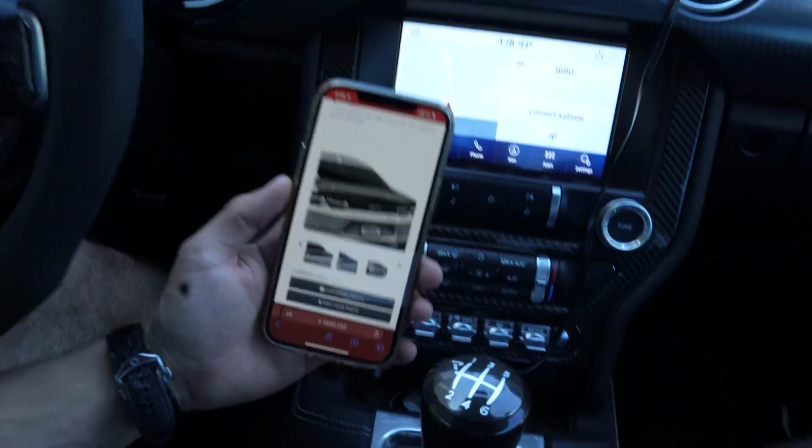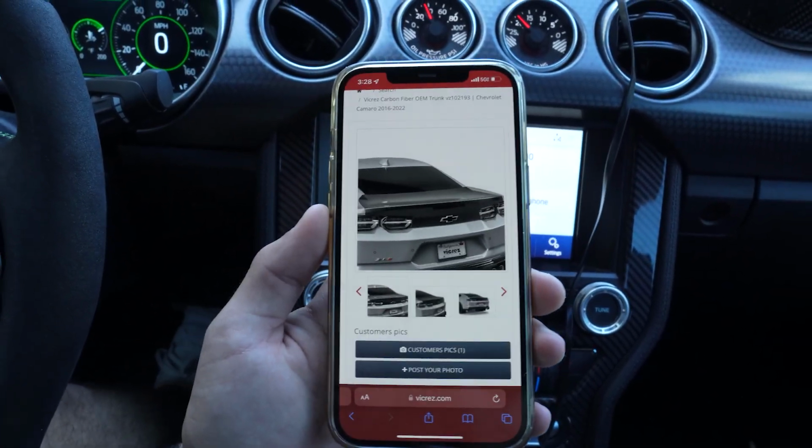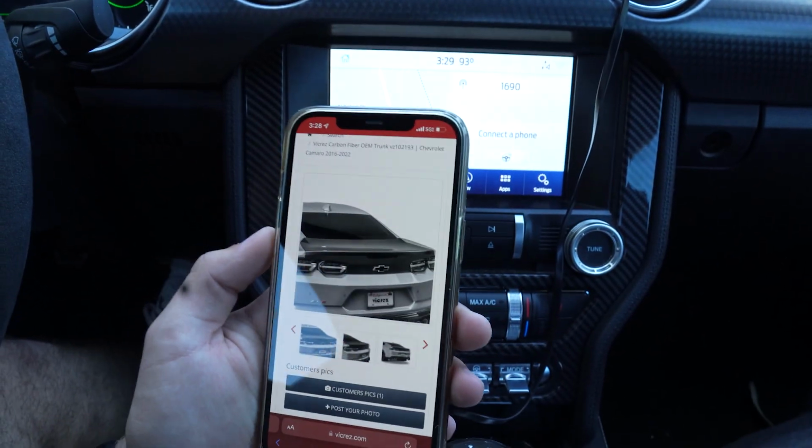Tires look absolutely insane. I gotta show you guys more in depth, but I'm gonna go get some E85, and I was thinking about getting this carbon fiber trunk for Sully, so the ZL1 wing will go right on top. I think it'll be sick, but let's go get some E85 and we'll take an actual look at the tires. I didn't really show them yet.